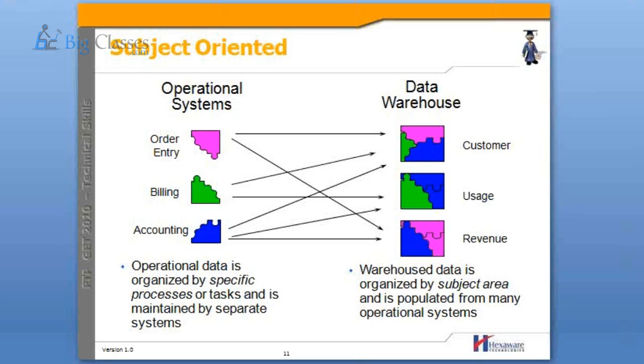So from your order entry, you move all your customer data to your customer subject area. You move all your usage data from your order entry to your usage subject area. And revenue details from your order entry, you move to the revenue subject area. That's how it differs. So when you say subject-oriented, in your data warehouse, everything is subject-oriented. You store the historical information based on subject areas.